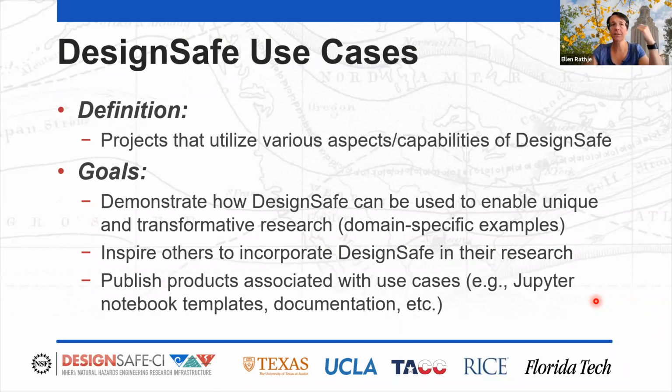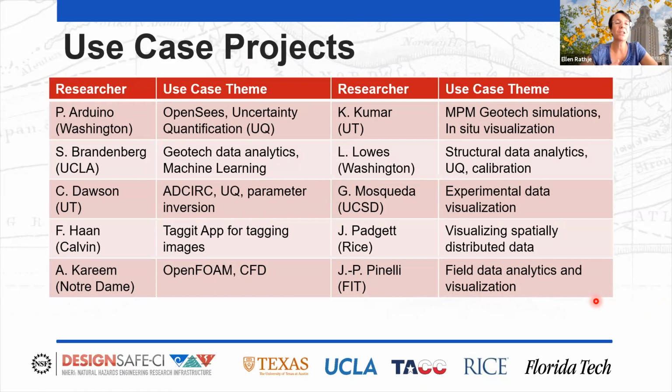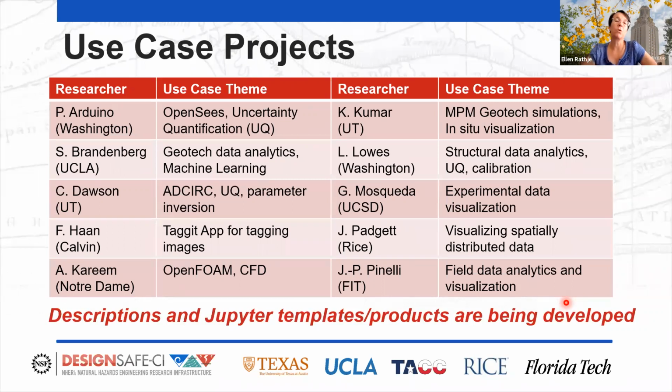You can see, for instance, the machine learning training algorithm that we use. We can provide templates of that so others can build off of them. These are our use case projects, and those who are leading them from various institutions and different domains. A lot of them deal with open seas, machine learning, uncertainty quantification, some visualization, large-scale simulations. So as you look at this list and see the names and perhaps see areas of interest to you, keep your eye out, because we will be developing descriptions, information and documentation for these so that you can build off of them. They are being developed and will find a home in the user guides over the next 6 to 9 months.